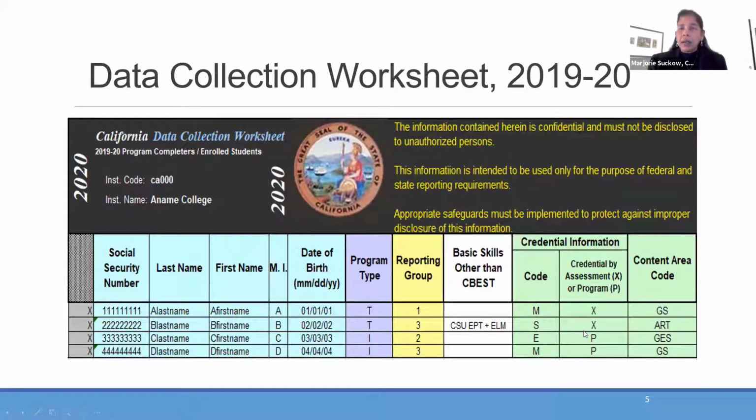And the next column, how are your candidates fulfilling subject matter requirements? Are they coming through a program route, indicate with a P, or if they are taking CSAT with an exam route? This is the only way Pearson is going to know to match exam data for your candidates. So it's critical. All the data columns are critical, but this is the only way Pearson is going to know. The last column is the content area code.